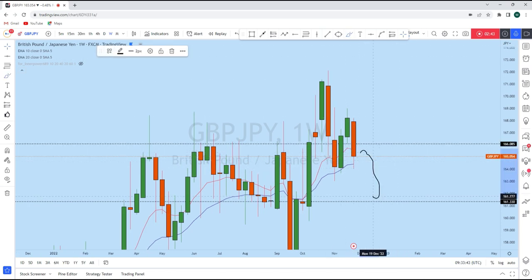or even lower than this, we can expect GBPJPY to continue to drop, as we have already seen a bearish candle created on the weekly, which has a lower high from this resistance, and there is also another rejection here. That means this zone is a zone of strong sellers.